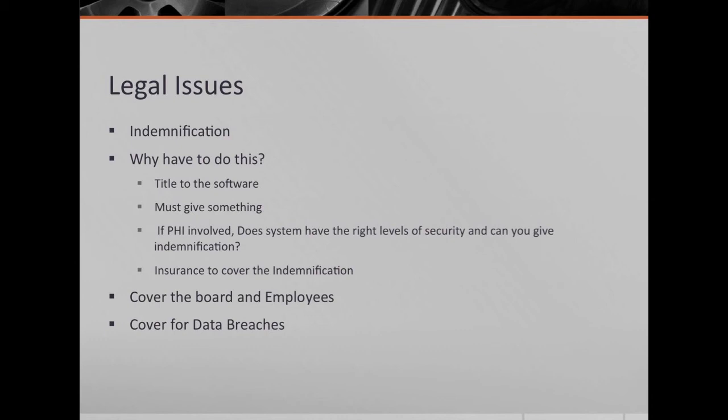That usually means you've got to buy insurance to cover that, because when the lawyers talk about bills, if it's under $200,000, that's just for cocktails, and the rest is where we're talking real money. So you're going to have to give it.